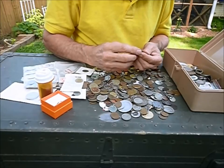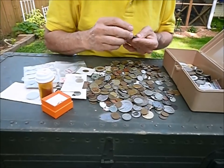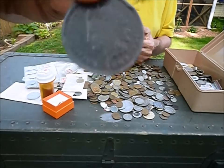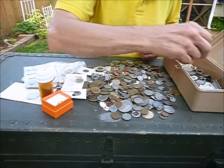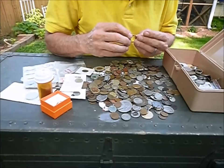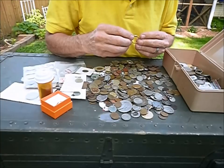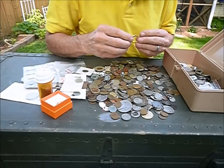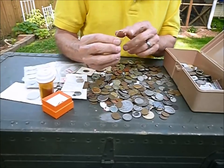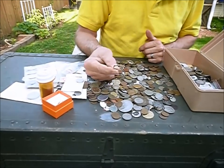An 1893 large Indian head penny. I think that's a... Wow, I've never seen that before. Look at that. They aren't that big, guys. I have to look at that again. Oh, is that gold? Oh. Wow. 18 karat. Look at that. It's got one opal missing, though. I believe that's an opal. But that's going to be some money there. It's 18 karat.